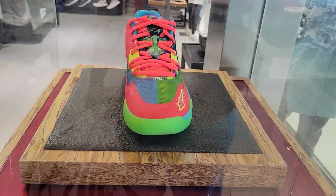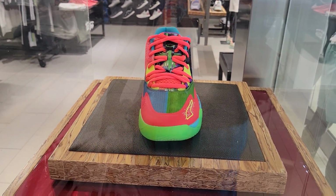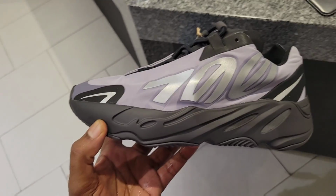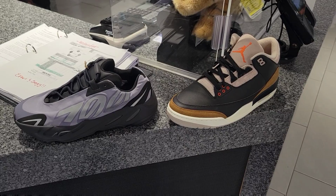We walk in, we see that they got some heat right here on display. I guess they got a few sizes left. I thought people would go crazy for those, but we did scoop up one of those for a channel member, so we'll talk about it when we get to the crib. These are pretty dope. I got some 700s on deck. Don't know how many people really want these. 700s and 3s chilling out. Both of them are pretty dope though. Let me know what you think in the comment section below.